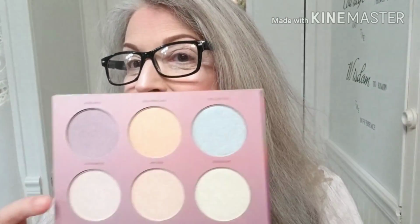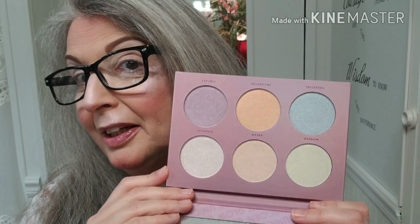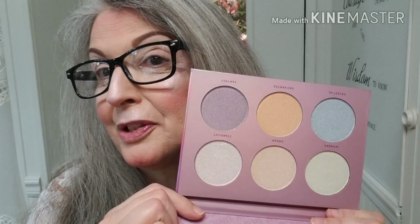But the inside of the palette looks like this. This is one of the reasons I was really interested in it, because it makes me think of the Alchemist palette that Kat Von D did. Now, I'm not going to say that this is the same quality or anything like that, but on top of these being really pretty highlighters, I thought, wouldn't it be cool to use some of these as eyeshadow toppers for certain looks? So I'm thinking that's kind of how I want to play with them today.